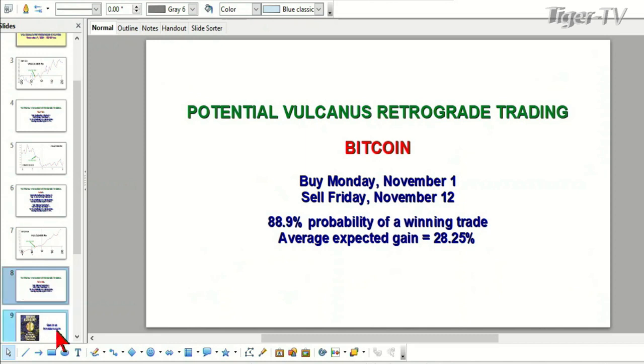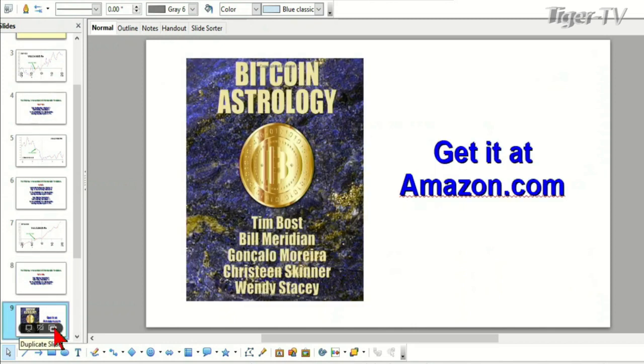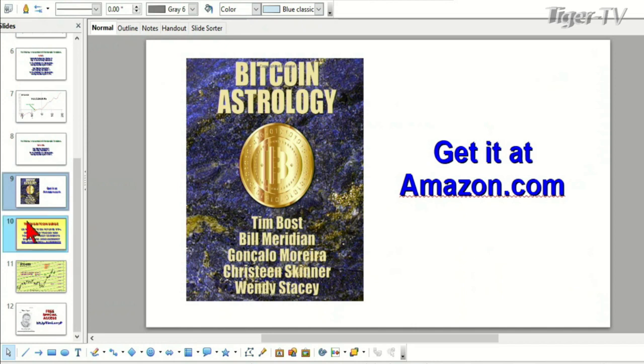So with Bitcoin, we are continuing our research here. We, of course, published our book a couple of years ago. This is an anthology of articles on Bitcoin by financial astrologers, including our good friend Bill Meridian and Christine Skinner from the UK. Gonzalo Moreira is in Barcelona, and a great technical analyst who contributed to this book as well. So that's available if you're interested in looking at some of the astrological dynamics connected with this particular market, and it continues to evolve. So what we're seeing going on right now is a huge rally. We just hit a new all-time high last week.